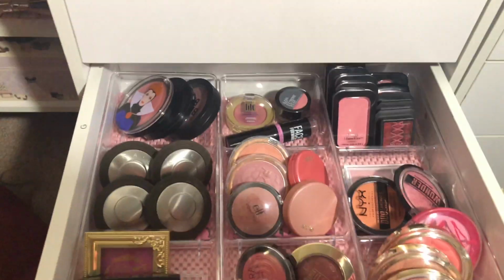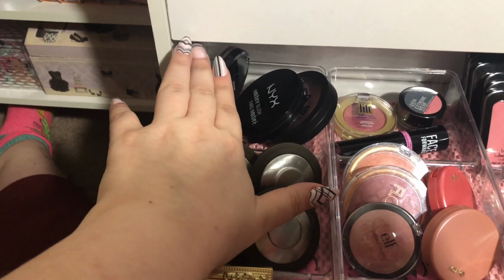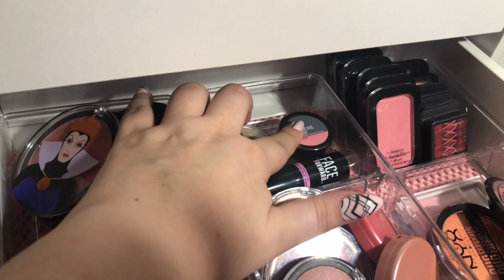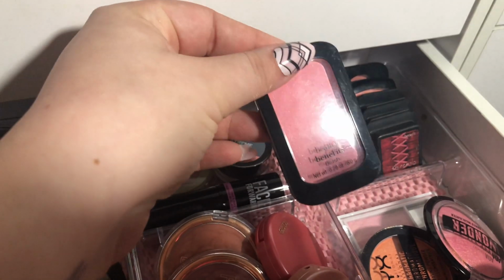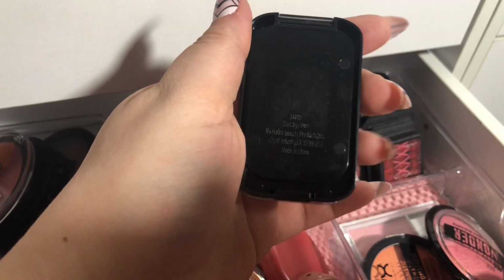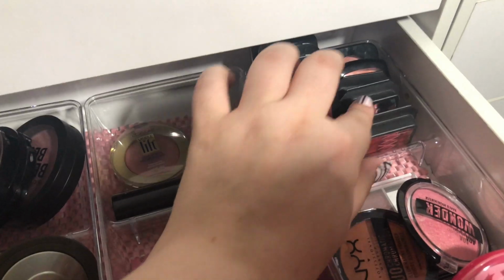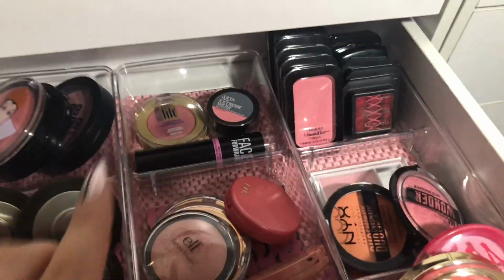The next drawer is all of my blushes. So I have another one of the Villains collection here, some NYX, some City Color. Back here I have some L'Oreal, this little face stick from Sinful Colors, an Ulta cream blush. These are all Beauty Benefits blushes, which I believe are made by the same brand that does Wet n Wild, the Markwins Beauty. So these are all from Dollar Tree. I have a bunch of those because they're actually really good, really nicely pigmented. I have some little Benefit sample blushes here, and then a couple NYX blushes.